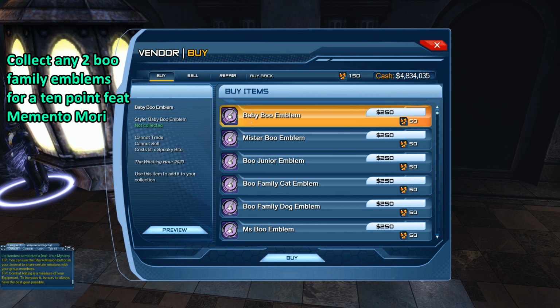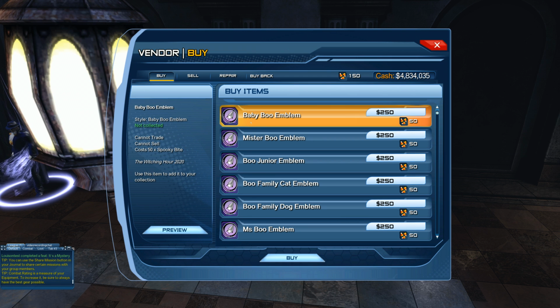We are taking a look at the Boo Family Emblem prices in the Halloween 2020 event vendor, and then we're going to do a full preview of these emblem styles on our chest. So you have to collect 2 emblems for a 10-point feat, so any 2 of these emblems. So we're going to just take a look now at the prices.